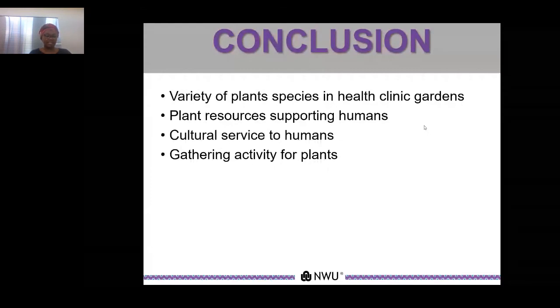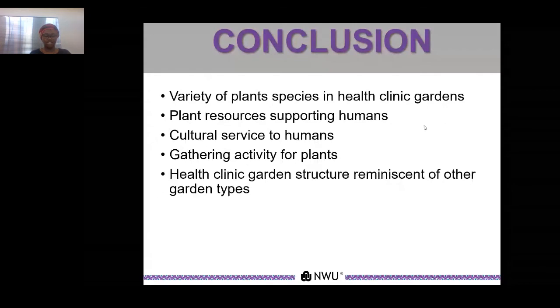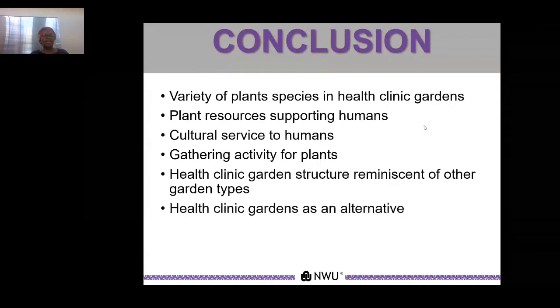Now, health clinic gardens in the Northwest are very much reminiscent of other garden types, and they reflect most of the basic structure of other garden types, with very minor differences here and there. Therefore, I think it's safe to say that gardens around clinics or hospitals can be used as an alternative to other types of privately owned or even government owned established gardens, where challenges such as lack of land, lack of security, and shortage of water continue to persist.